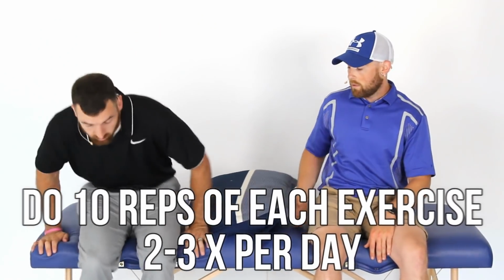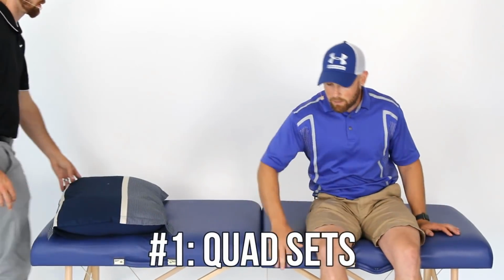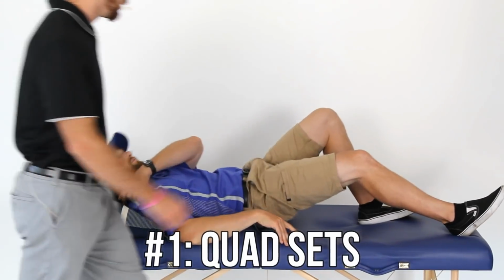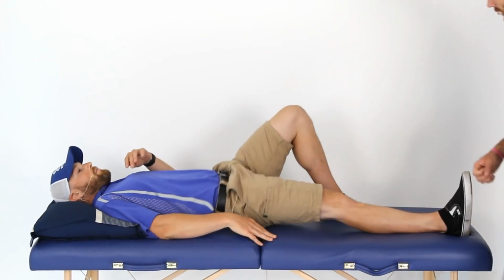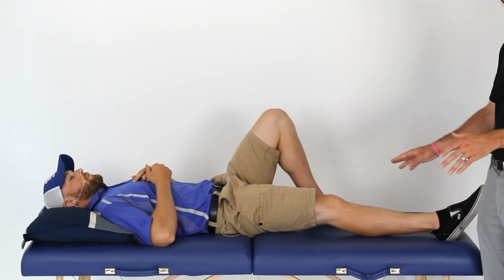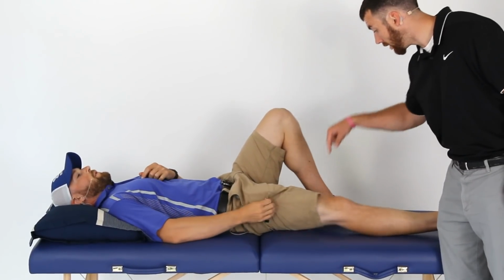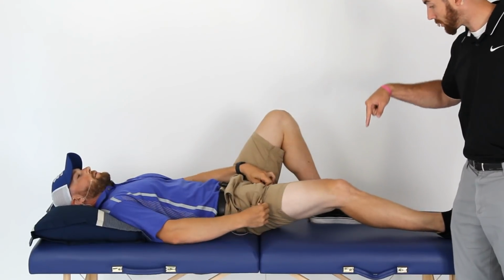Knee straight. So, I'm going to lay down. We'll say my right side is my surgery side. So, all Mike's going to do here, he has his leg as flat as possible, and he's just going to tighten this muscle here, his quad muscle. Going to push down into the mat. Yep, and he's pushing down into the mat.